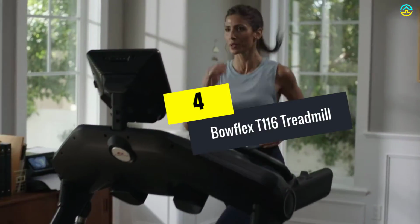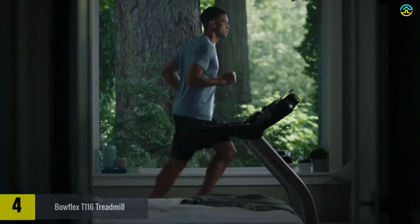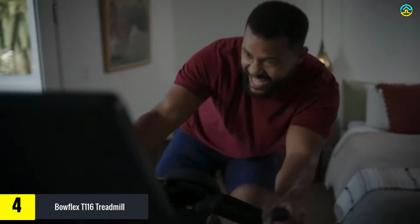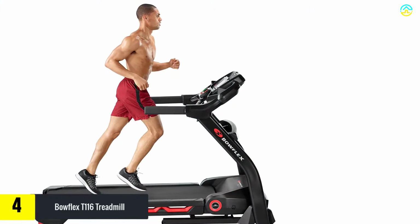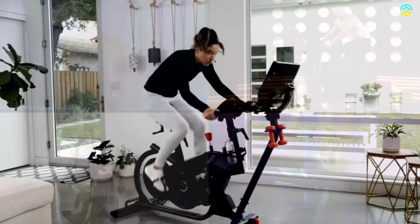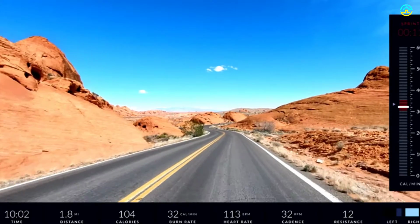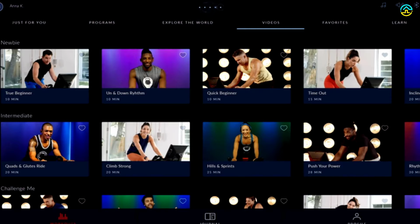Moving on, at number 4, we have the Bowflex T116 treadmill. The T116 treadmill from Bowflex is perfect for any dedicated trainee or an active family. It has 20 inches wide and 60 inches long running surface, which is standard for the quality home treadmill. It comes with a 3.75 CHP motor to power the workout belt. This motor offers a top speed of up to 12 miles per hour. There is a motorized incline, which delivers up to a 15% gradient.